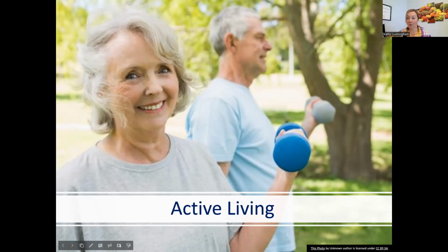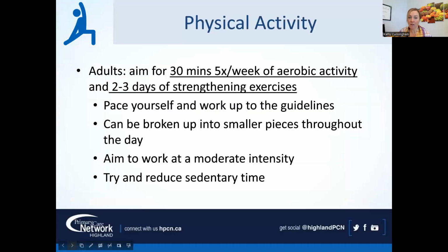So our last thing that we can control in this video is the active living piece. The physical activity guidelines for Canadians, what we are working towards, so we don't have to do this tomorrow, is 30 minutes a day, most days, working up to 150 minutes a week, including 2 to 3 days of strengthening exercise. Exercise is dose responsive, so unless we're really extreme with it, and most of us aren't, the more we do, the more benefits we tend to get from it. So that's nice to know.